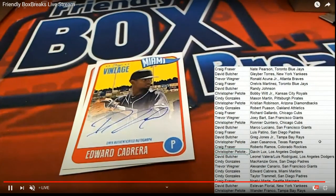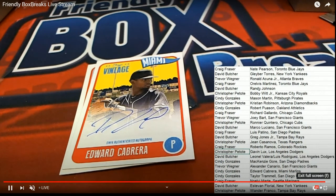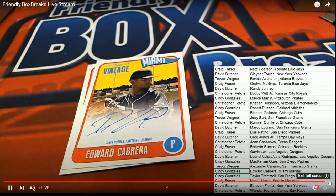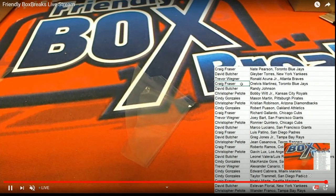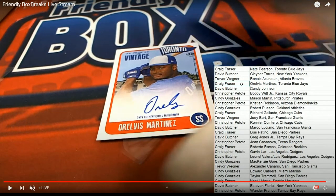The Gavin Lux for Christopher P, and then the Edward Cabrera came out. That was Frank's as well. And then the final autograph of the break. The final auto was this Martinez for Toronto. And Martinez for Toronto was Craig's hit.